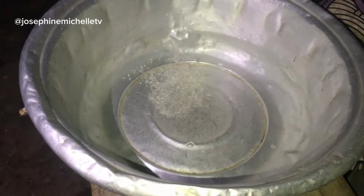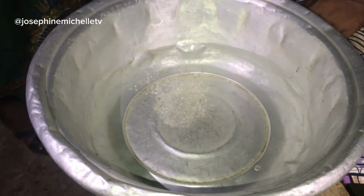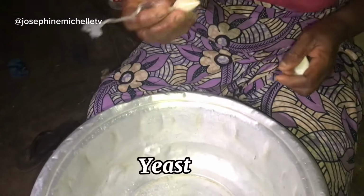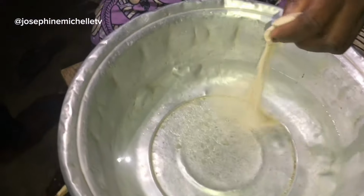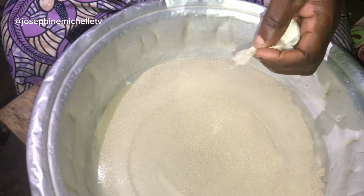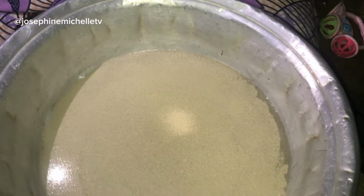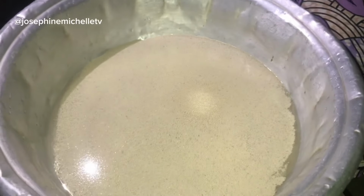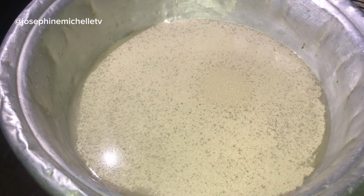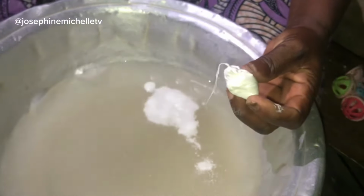So guys, we are about to start the process. According to the lady, she has been doing this for years, so she knows the measurement of everything she's doing. She said she should not measure it, but she knows the quantity she's supposed to put inside the water, and for the flour, she also knows how many cups of flour she's going to add into the water. Baking powder.